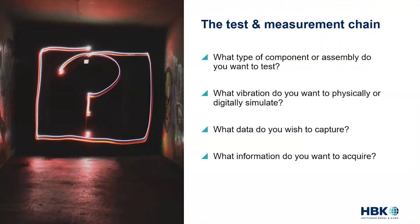Once you know that, then you can work out the type of vibration that you want to simulate and how you want to simulate it, what standards you need to do, whether you need to create your own standards, whether you need to create your own profiles, whether you want to amalgamate a military standard with your own product standard or a customer's product standard, and how you want to do that to better your product and to better validate it.